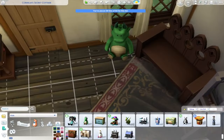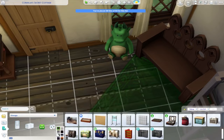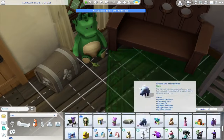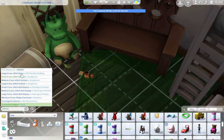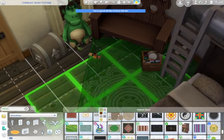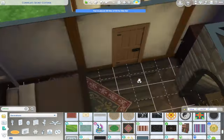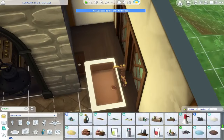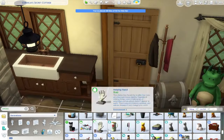And then Jack's got some toys. Little dragon. He's got what I'm going to call a toy box. And I gave Mom some stitching stuff to do. I figured if Mom spends money on anything, it's probably on Jack. So he's got his little toys. And then I've got a coat rack, and I clutter up a little bit.